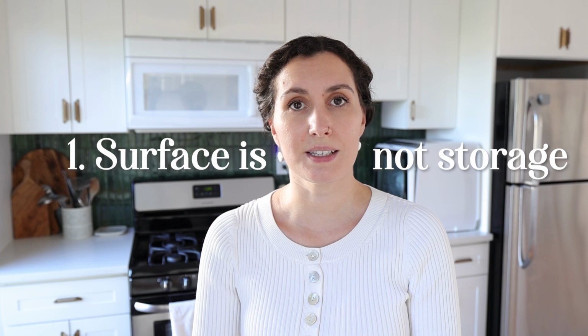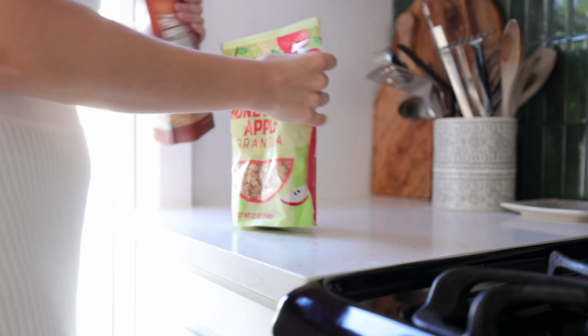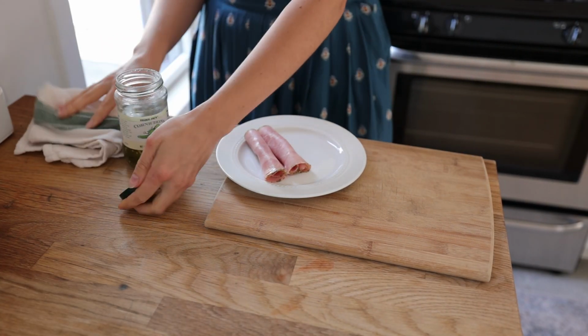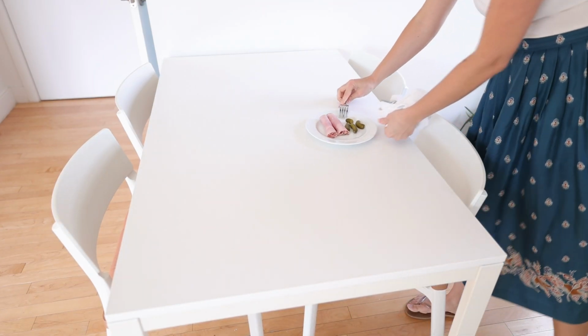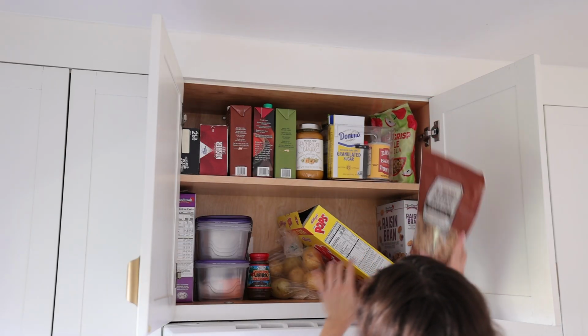The first tip is that surface is not storage. So what that means is that your counter space is a surface for you to prep food and really use it, but it's not meant for storage. The cabinets are and the shelves are, but not your counter space and not your table.